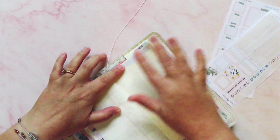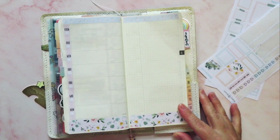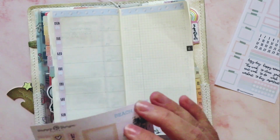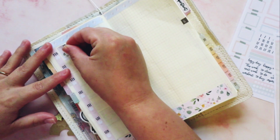But never mind. Right, so we have got our top and bottom washi on. So this kit is obviously called Beach Day. Let's zoom in a smidge as well. So it is holiday themed, and unfortunately we have not had a holiday this year, which I think is pretty standard for most people, but we do have a holiday booked for next year.